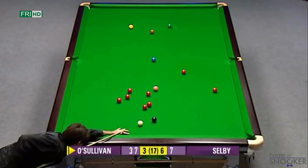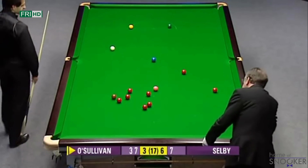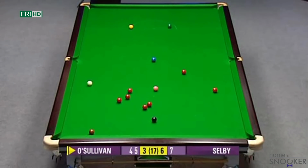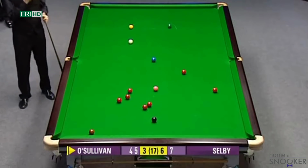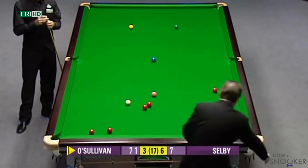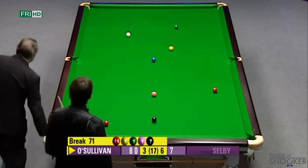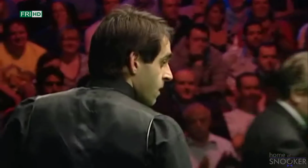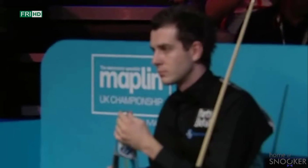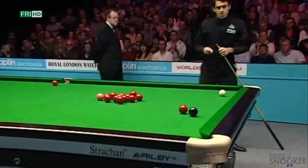The frame winning break. Pot. Where's the next red? But another terrific recovery. The way the balls are running, he's having to work very hard for the... So past the winning post. Ronnie O'Sullivan, 75. And with that rate of 75, that goes a red to the corner.